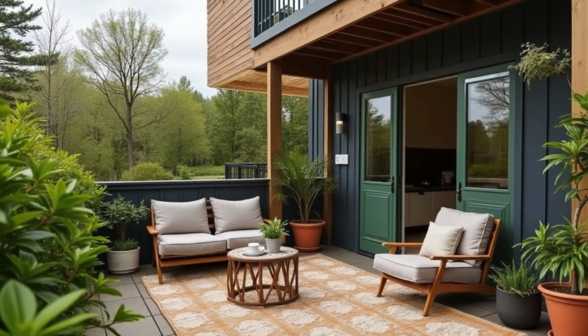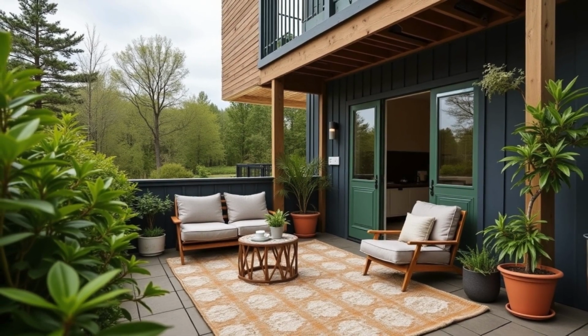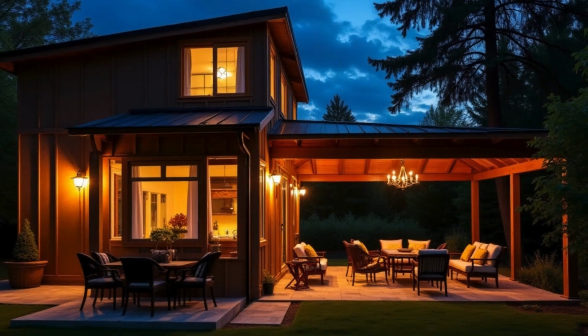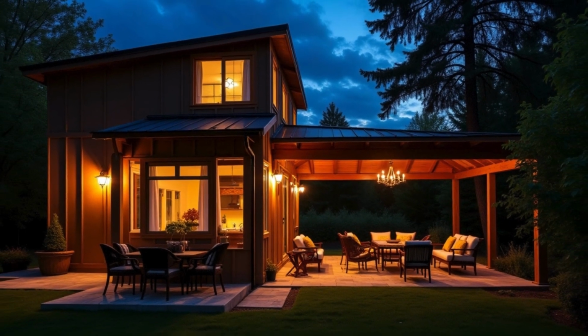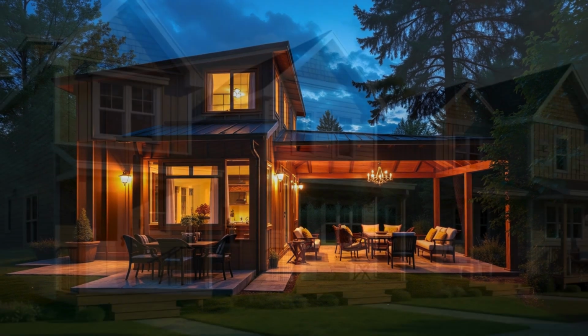Consider adding outdoor seating with cushions for comfort or even vertical gardens to bring greenery into your living space without taking up too much room. Outdoor lighting can also create a magical atmosphere for evening gatherings or quiet nights under the stars.